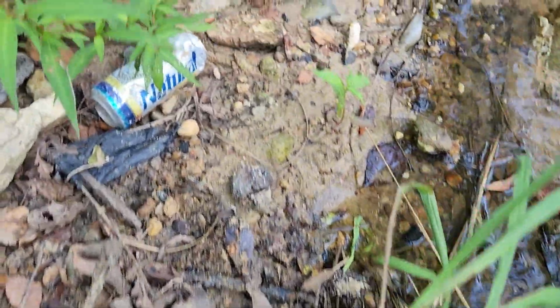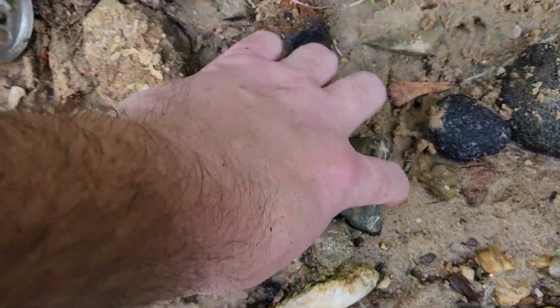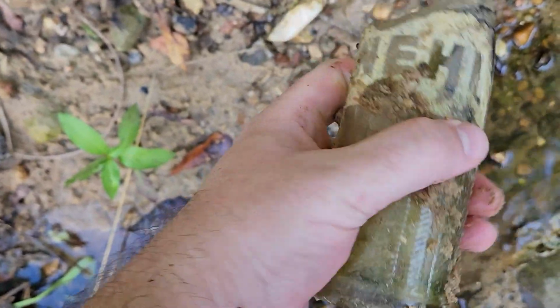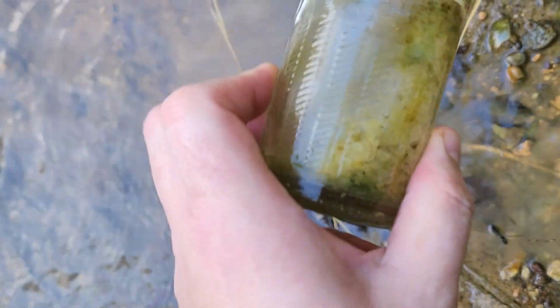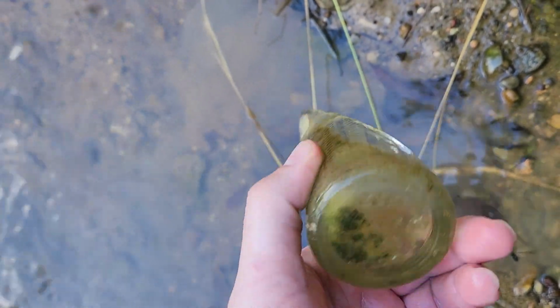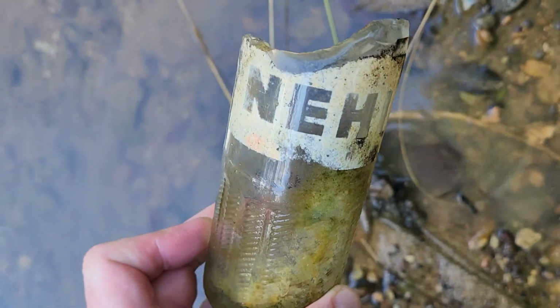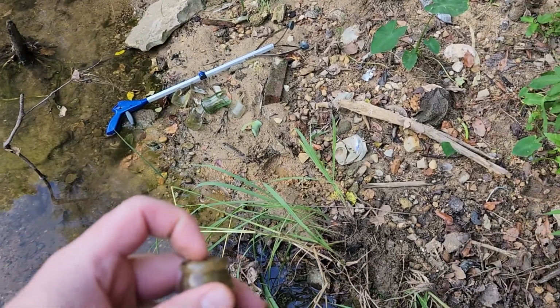If there's any other piece. Oh. Cross your fingers, it's whole. Nope. But that would have been an ACL knee high. That's a bummer. Man, not super old, but still would have been a cool piece. This might be the top to it. It's a bummer.